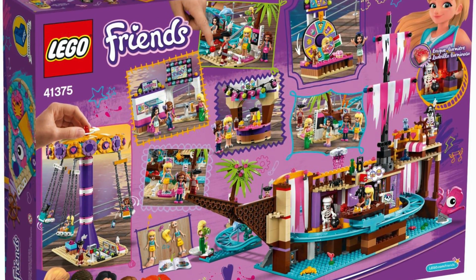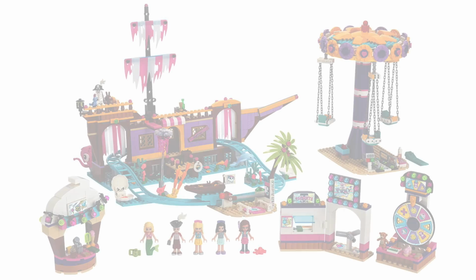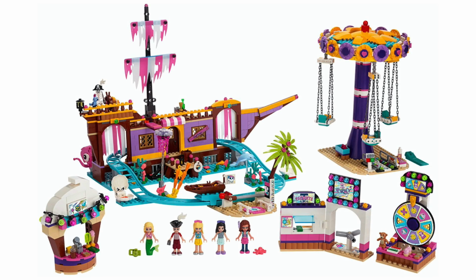You also have a little pirate themed roller coaster, which is beautiful. And there's even a little cupcake shop and a little carnival game for you to play to spin the wheel, and even a little turnstile with tickets for your entry. Like, that is really neat.